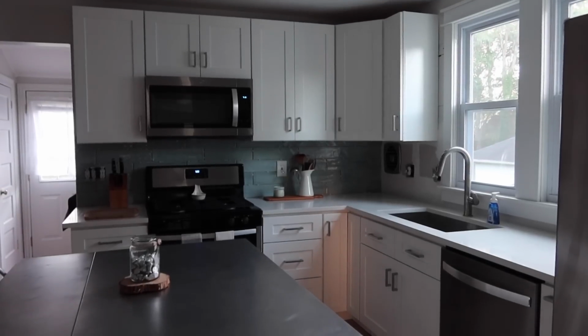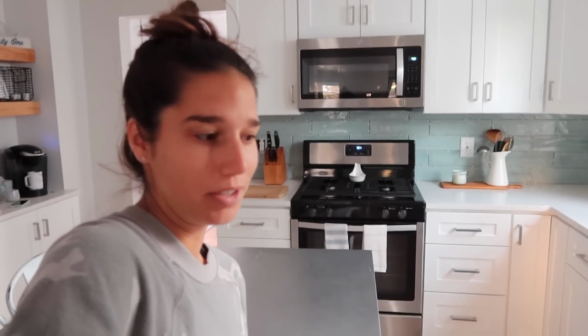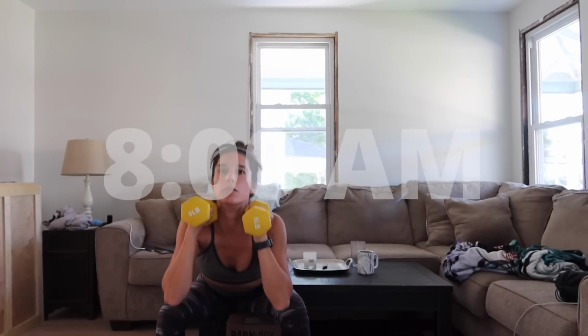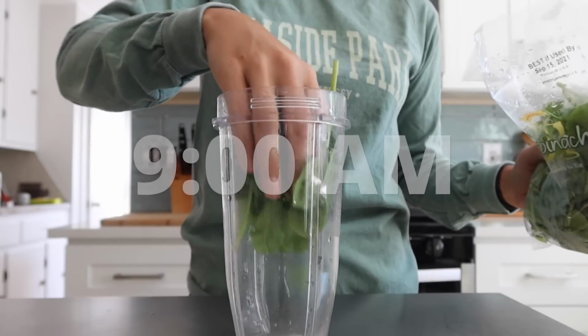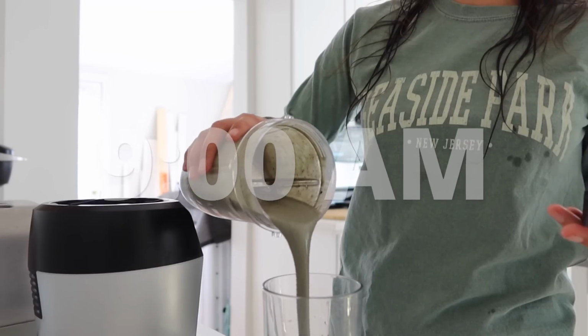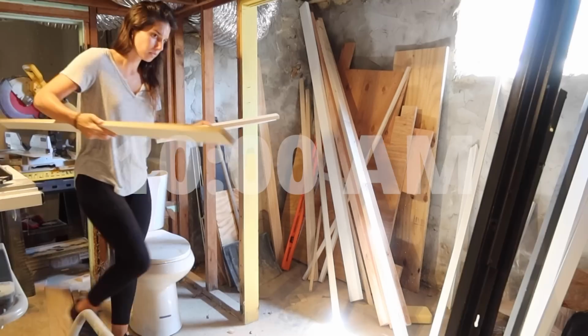and that backsplash. I was very nervous about this color. Even last night going to bed, I was like, it looks good, but I don't know if I love it. But I love it now. It's so nice. I can't wait to wrap it around. Cheers.